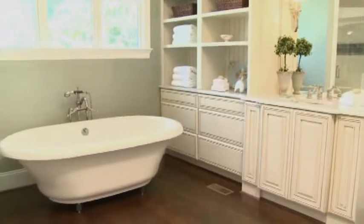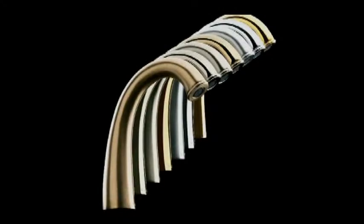Now, how about the colors of finishes? Because it used to be either silver or brass, but that's not the way it is anymore. Yeah, you're seeing a lot of really fun finishes on faucets now. You see brushed finishes, not only because they look so beautiful and have an enduring design, but they're easy to maintain.